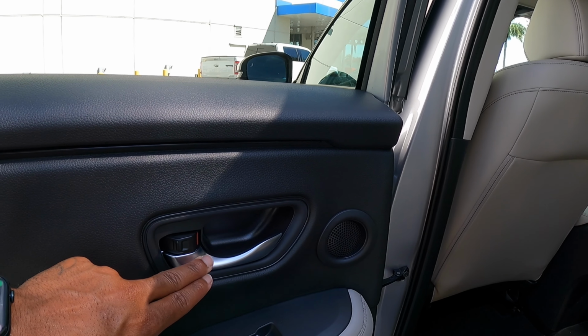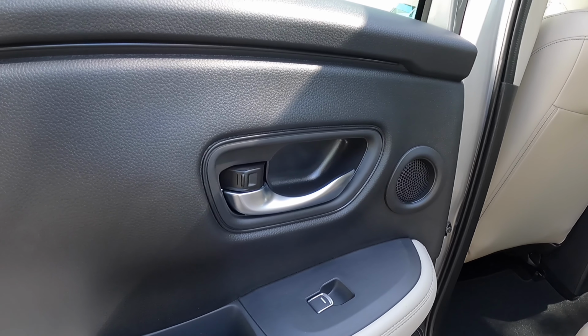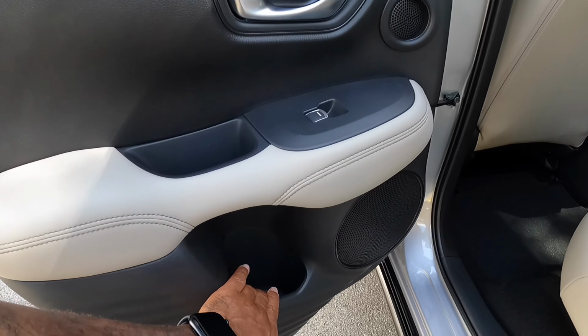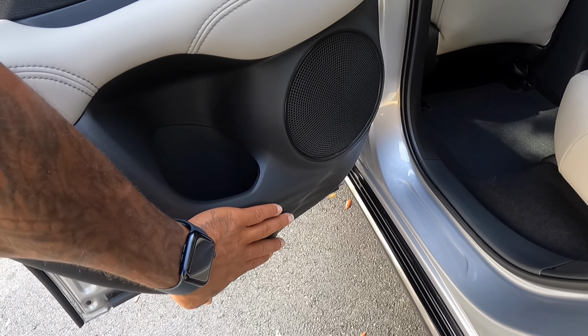There's also this aluminum accented door handle here. The switchgear feels very high quality. I wouldn't expect nothing less from Honda. It's gonna be nicely padded here. There's some nice stitching here. There's a cup holder here in the actual door pocket here. I like this nice texture here to the lower part of the door panels.